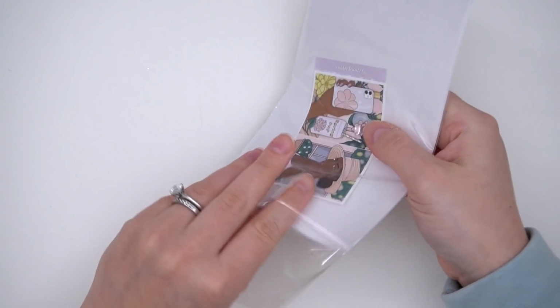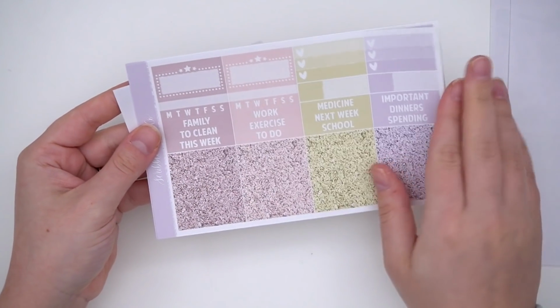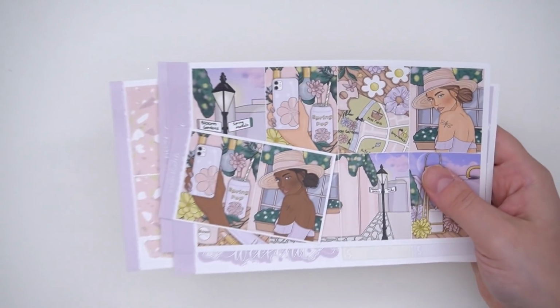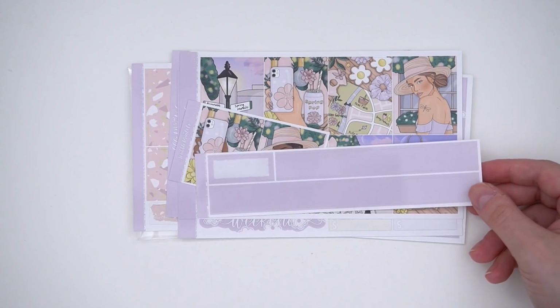So the mini kit does also have the same freebie. You have the full box page, the deco, the glitter headers, the mini kit page, bottom washi, and then again the same freebie, and that is Bloom. I'll go ahead and show you guys the add-on options. There is a 15mm strip add-on as well as a label sampler add-on.